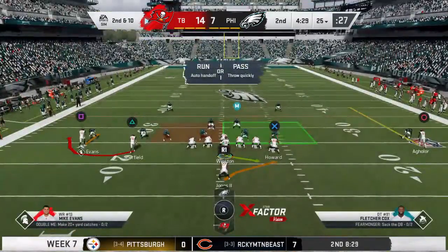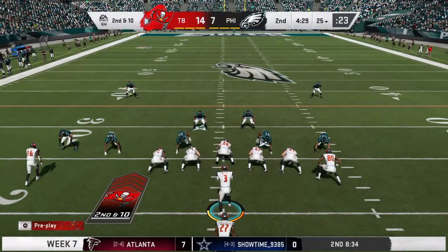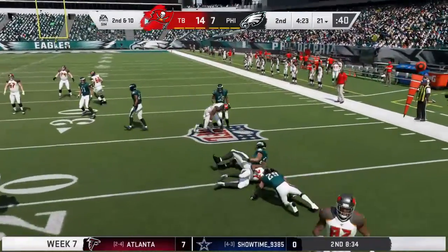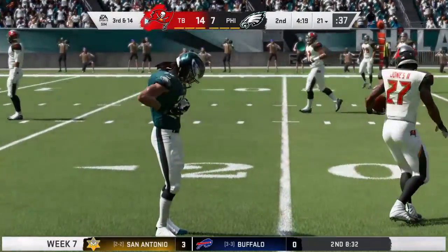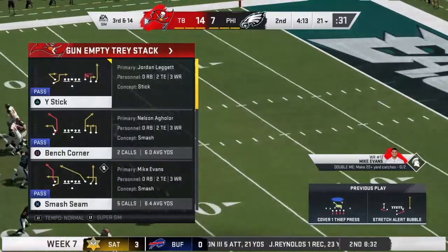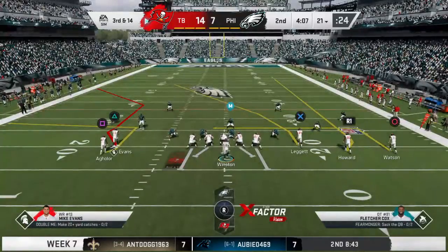An incomplete pass leads to 2nd and 10 from the 25. Running right, Jones. And he'll wind up losing yardage here back at the 21-yard line. He lost 4 there, and it's 3rd down. Well, that play was over before it even got started. How about that? That sets up a very difficult 3rd down call now.